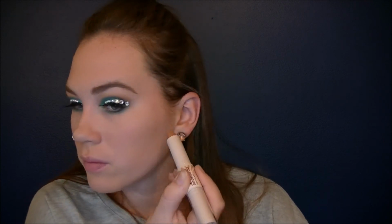There. Now let's move in to doing our contour. I'm going to be taking the cream contour stick from Rimmel. Going to be just applying it in the few areas. And then just taking my beauty blender and blending it out.